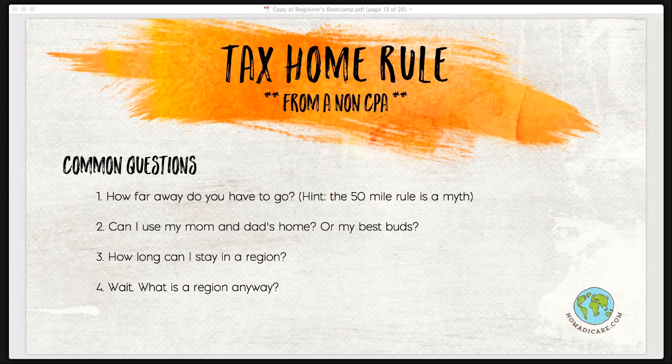So what the government is looking for is that, yes, you are far enough away that you need a second home, so you're not doing this just for fun. And so what that means is also gray. There is no black and white answer of how far is the right amount to go. So it's kind of this common sense thing.